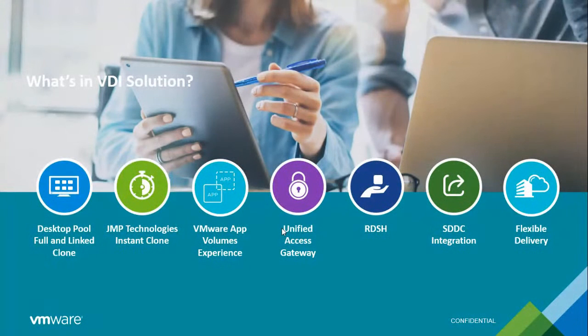Next is yung app volume natin, which is discussed earlier, meaning yung real-time applications delivery. It follows yung applications will follow every users. And then next, yung sinasabi natin na DEM or Dynamic Environment Manager, wherein yung applications or yung mga policies natin, we can build a policy or define a policy that would fit to a certain group or users.